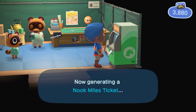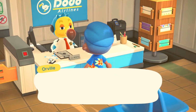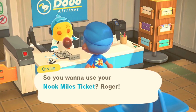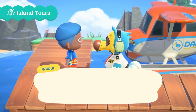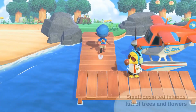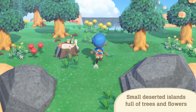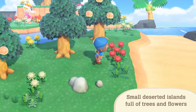Your Nook Miles can be exchanged for in-game rewards, including Nook Miles tickets. These can be used to travel to distant islands. The destination of these tours differs each time and depends on how the pilot is feeling. They're mystery tours, so to speak. These far-off destinations are small deserted islands full of trees and flowers.